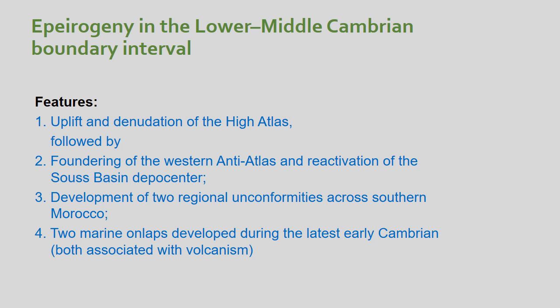2 marine onlaps developed during the latest early Cambrian, both associated with volcanism. The first of these marine onlaps is that of the Tatelt Formation, with its cryptic unconformity at the base, not recognized by most geologists. The second is eye-catching and marks the start of a typical Middle Cambrian depositional regime.